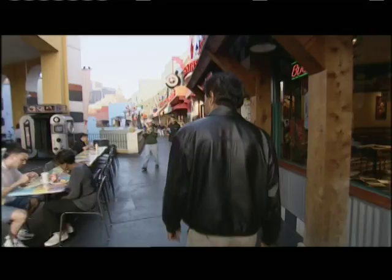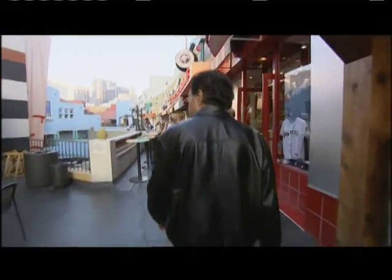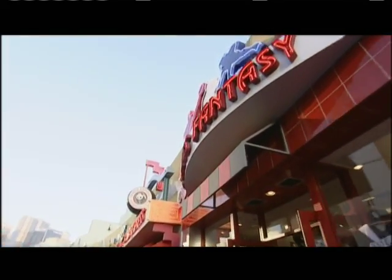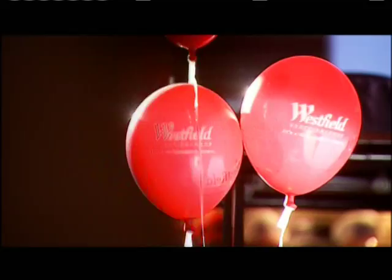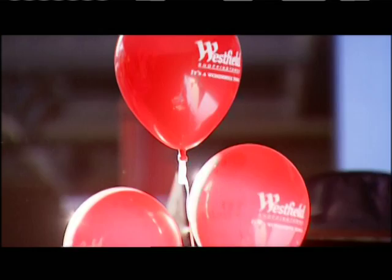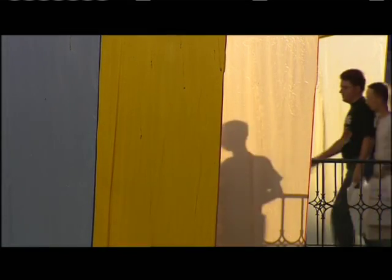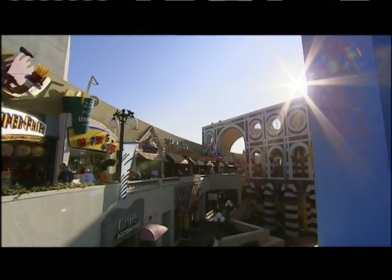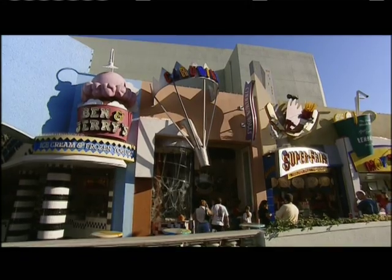For Ramachandran, a walk through this Southern California mall shows exactly what these visual areas have evolved for. And maybe these different areas are specialized for different aspects of vision. One area for seeing colors, red balloons, another area for seeing movement, an airplane, for form and shape, shadows, relative distance and depth.